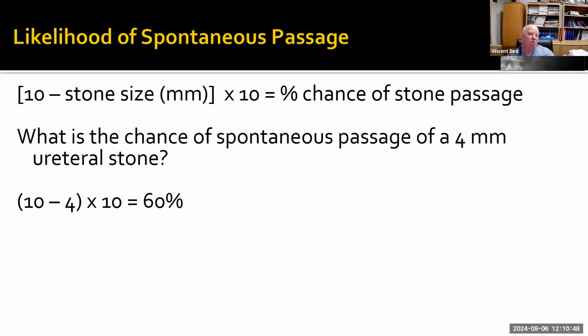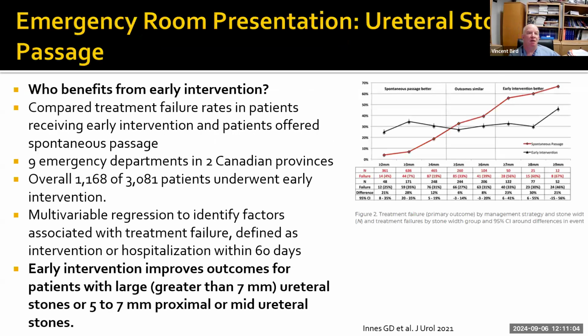from 10. Here you can see 10 minus 4 would be around 60% for a 4 millimeter stone, and if it was a 5 millimeter stone, it'd be 10 minus 5. And you see that as the stone grows larger, of course, the odds of spontaneous passage decrease a bit.